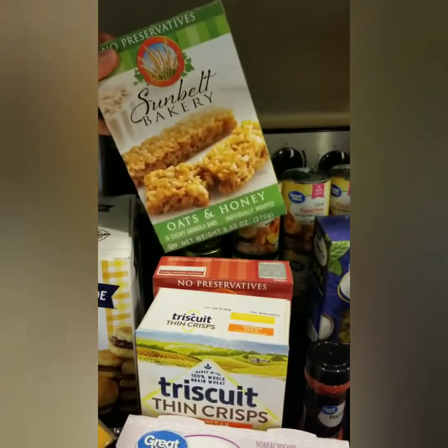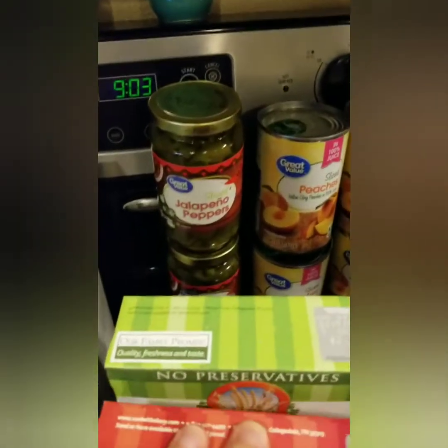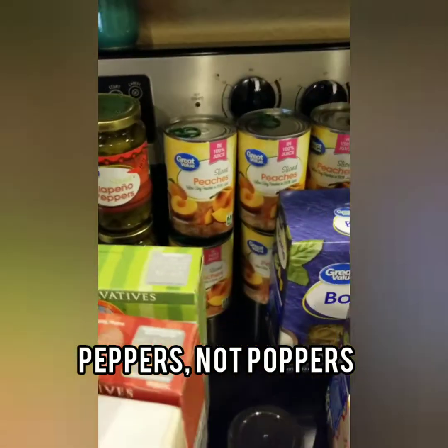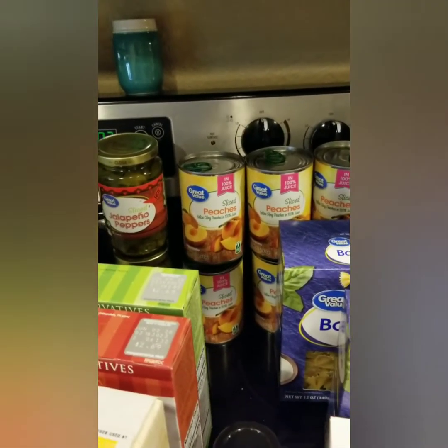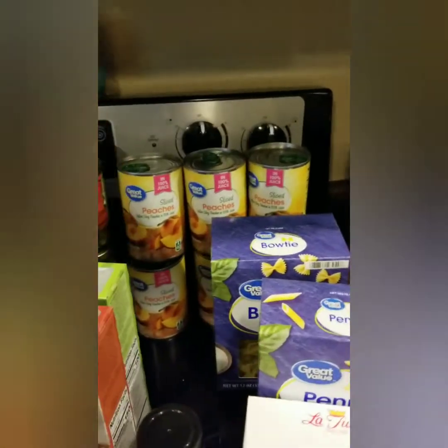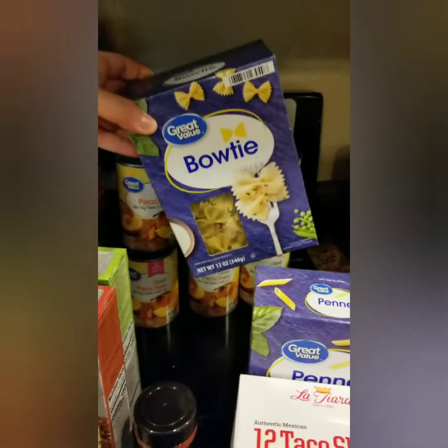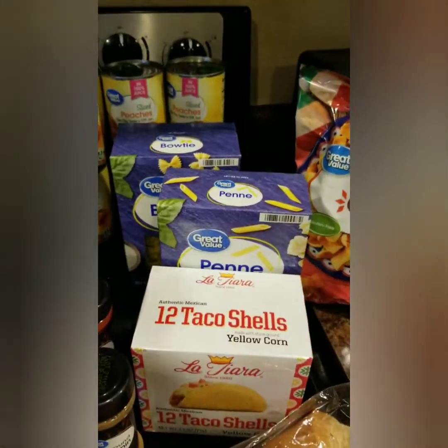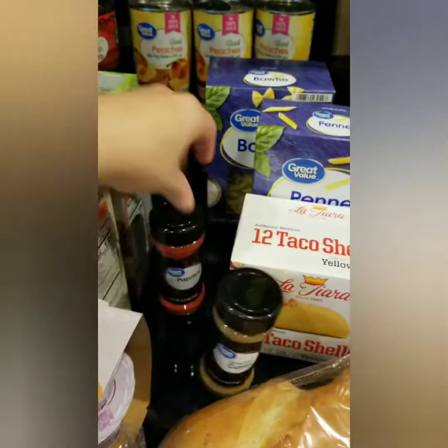And then we like these oats and honey. Then I got a couple jars of jalapeno poppers. And then Ken eats about 1 can of peaches a day, so he's gonna have to make it work because I only got 6. And we don't plan on going back to the store probably for a few weeks. This was a good stock up for us. Got just a couple things of pasta, just bow tie and penne. Got a thing of taco shells, just some ground cumin and paprika.